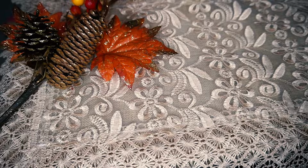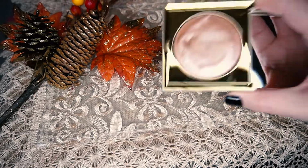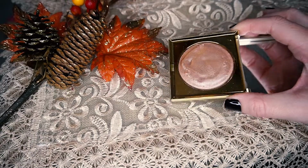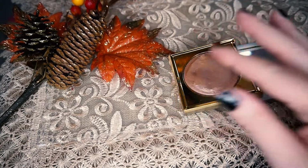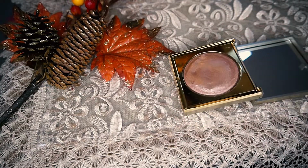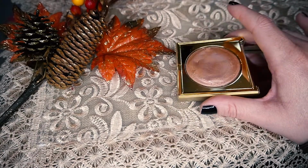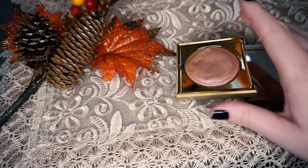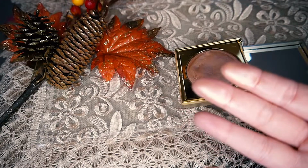Here's one you never hear of. This is Stila Kitten. Yeah, I love Stila Kitten. I used to have the eyeshadow. I don't know what happened to it. This is the highlighter. It has such a unique, kind of weird feel to it. It's not a powder. It's sort of like a cream. And it's just so unique and so freaking beautiful.